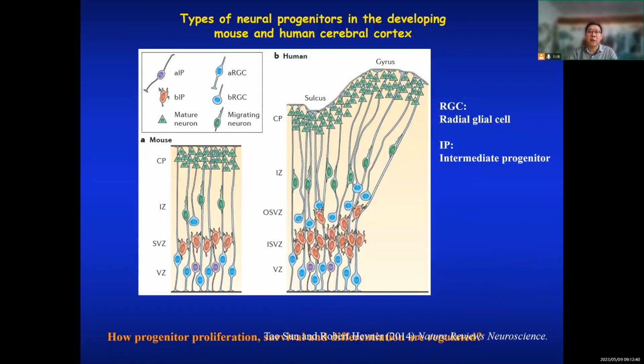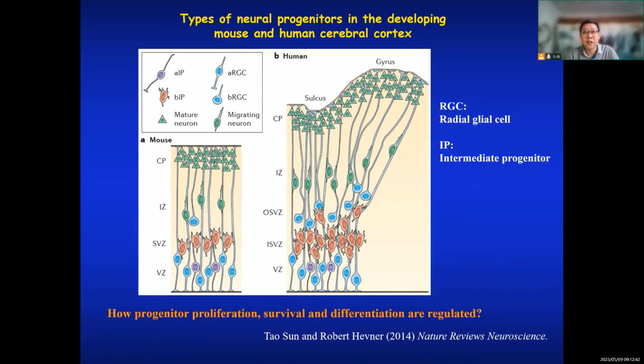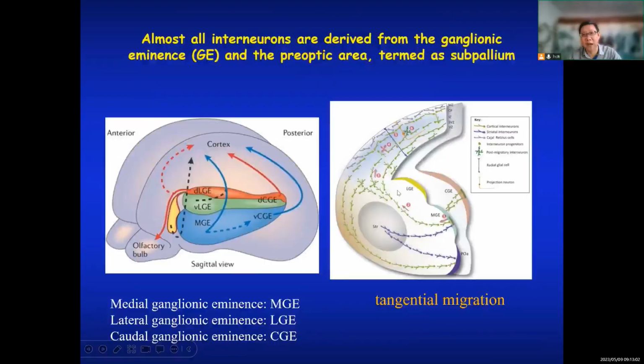If we look at the cerebral cortex, all the excitatory neurons are born from a region we call the ventricular zone. They are born from these progenitor cells. How these progenitor cells proliferate, survive and differentiate is a major research interest to us.